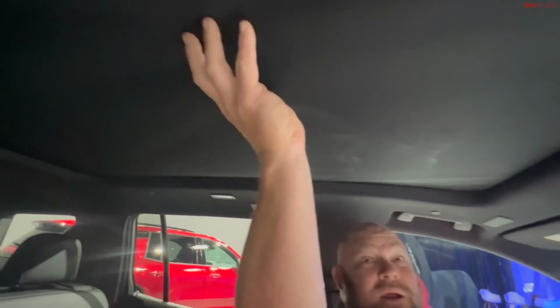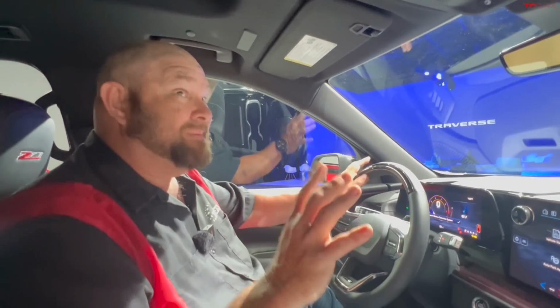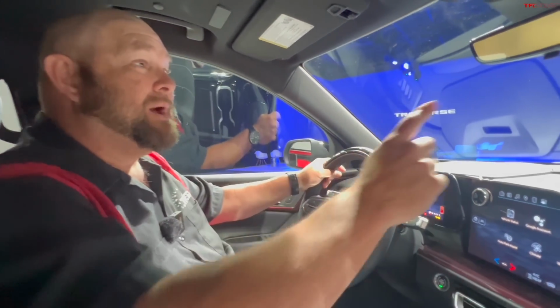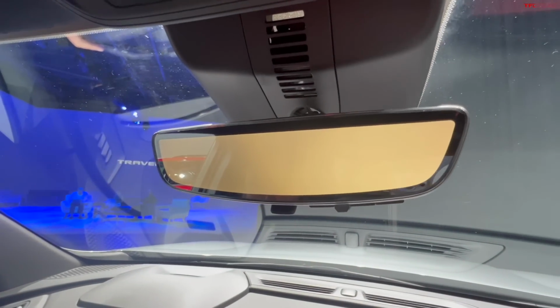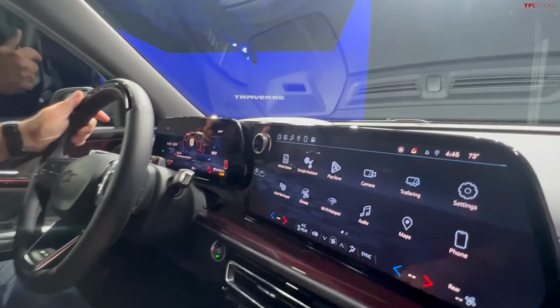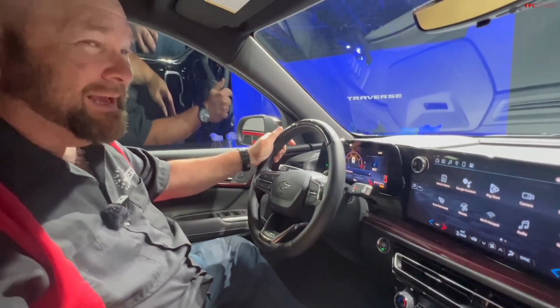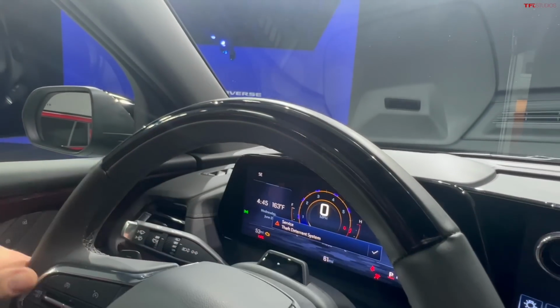By the way, a couple other things I wanted to mention. Massive panoramic roof here. This is a pre-production model though, so there's a lot of stuff in here that may or may not show up in the production model. So I don't want to promise anything, although I have a feeling that will show up. And this, which is their digital rear view mirror, I absolutely adore this. One more thing though that you guys are gonna dig. Right here, Super Cruise. Yep, that is Super Cruise, my friends.